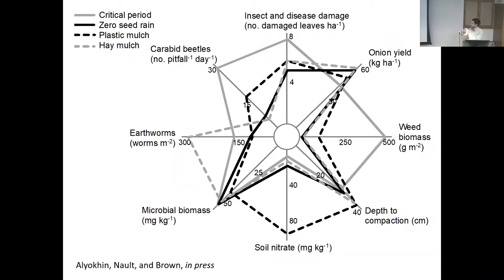So again, there's no overall best strategy here, but I'm hoping that organic farmers can use this kind of information on the trade-offs to determine which strategy is best for a particular field and perhaps rotate between these strategies more often. So that was one part of my dissertation.